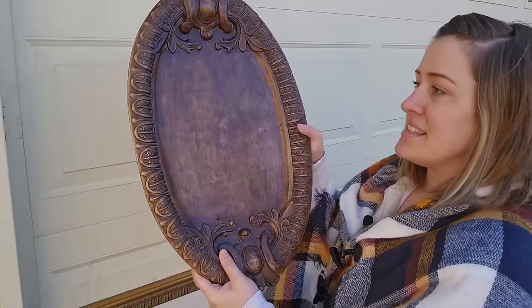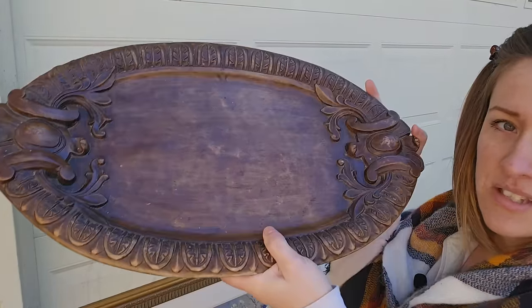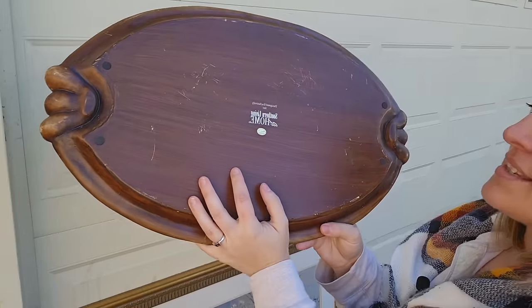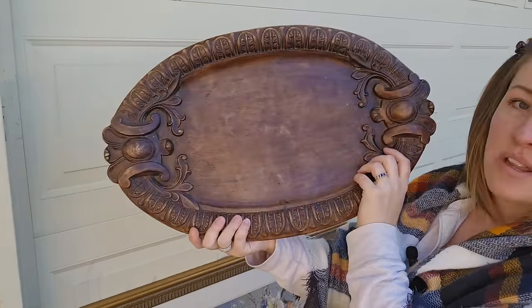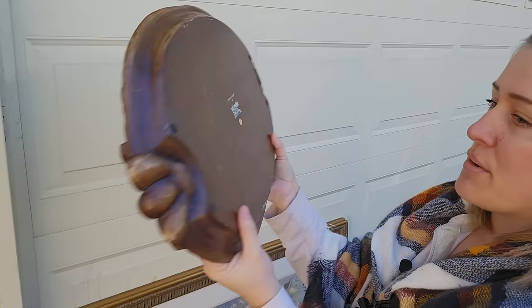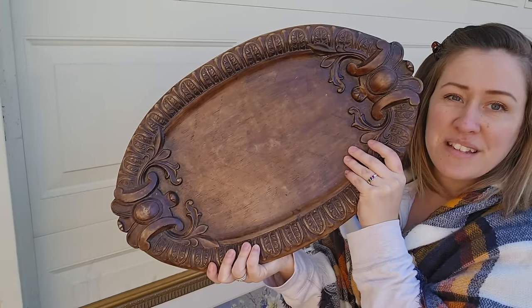My next piece is this tray. It is like a resin material, although it looks like wood. And it is the brand Southern Living at Home. I feel like this could stay as is, or it could be painted and distressed. I feel like with how beat up it is on the back, I would probably paint it and distress it, but this was from the Goodwill bins.